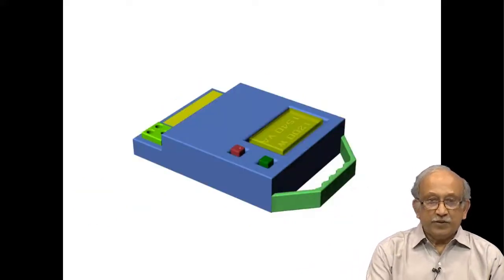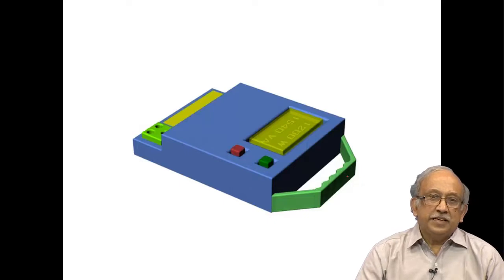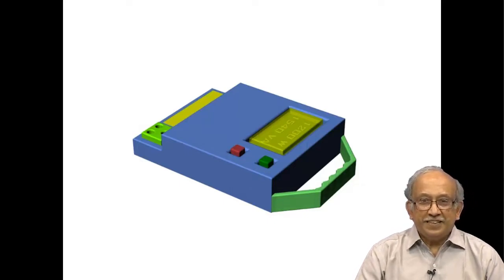We have two nice switches here, and incidentally this dark portion is an insulator, and this green portion here is a handle which makes sure it does not slip. It was made so that it can withstand 650 volts.